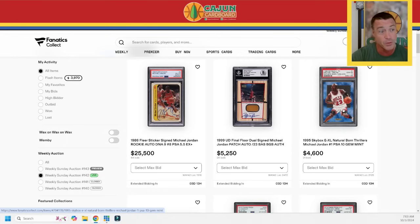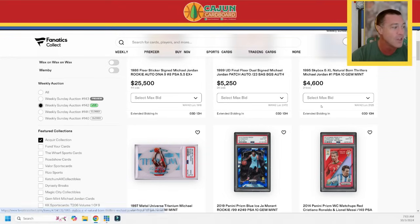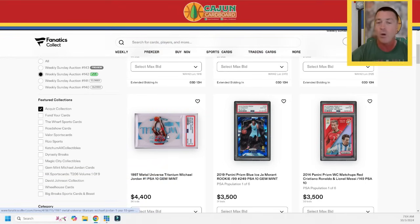We got a natural born thriller. If you look, guys, if you're a hierarchy collector, we're about to go to hierarchy heaven right here. So buckle up. The 1995 Skybox EXL natural born thrillers, PSA 10. We know 10s are running. Get in now. Get a bid in. Go ahead and bid under comps just to have it in there.